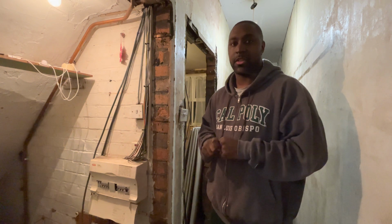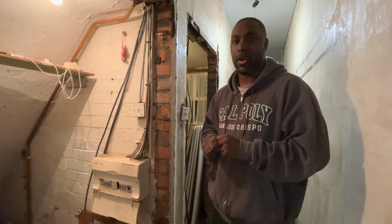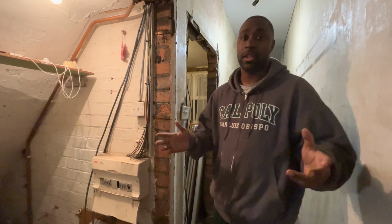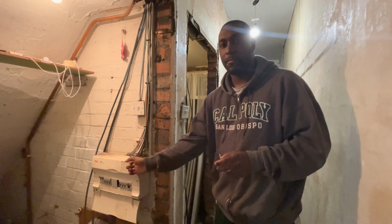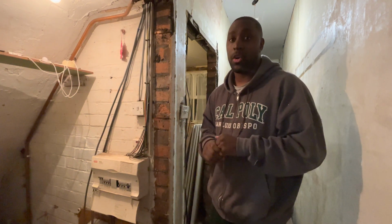The second thing that he's also doing is he's going to make sure we update the fuse box so that we bring this up to code. What I didn't know about earlier today, and he taught me today, is this is made out of plastic, which is no longer part of the regulations here in the United Kingdom. So this is also going to have to be upgraded.